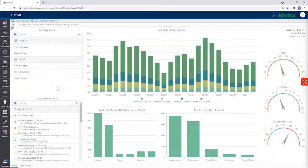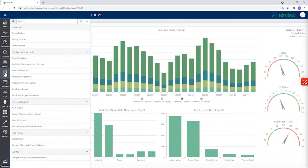All right, so on the left-hand side of the screen here, you'll see your main modules and features. We're going to cover a couple areas here in this overview, including inputs, which is your planning area, workflows, reporting, dashboards, and analytics. So I'll start here with input. This menu is fully customizable to a variety of different templates and any forms that you want to include.